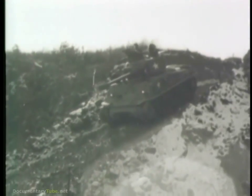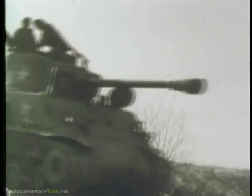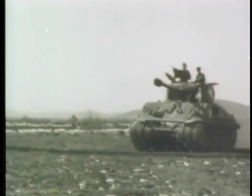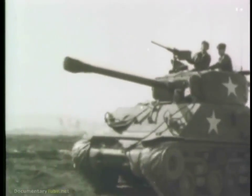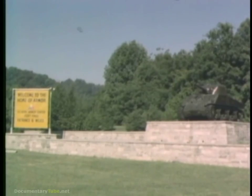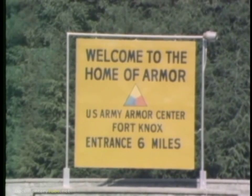From the use of armor in both World War II and Korea, Army planners learned that tanks and mechanized equipment were not only effective in their mobility and firepower, but the psychological effect of armor as a massive potential for destruction of the enemy was considerable. Personnel and the development of new and more effective armored equipment and fighting concepts.